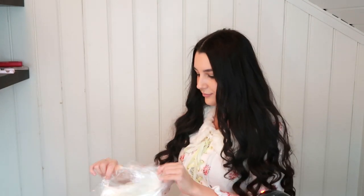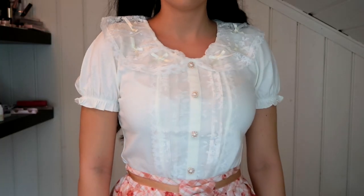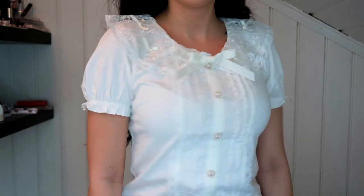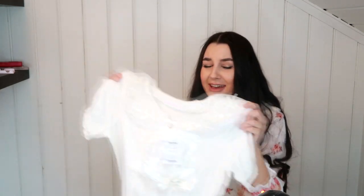And I also ordered a blouse. And it's so cute! And it has cute buttons and lacy collar bows on it. And it comes with an extra bow clip that you can attach to it, and it's so adorable. I'm really happy with that.